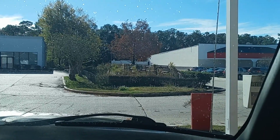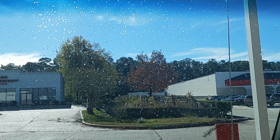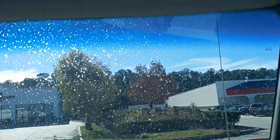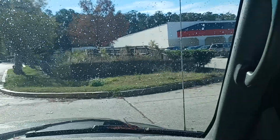Made it look as if it was raining. I guess the dryer is just blowing water in the wrong direction. Yeah, it's blowing all the stuff out of the bed back onto the truck. Oh, pardon language, please. And that is it for the car wash.